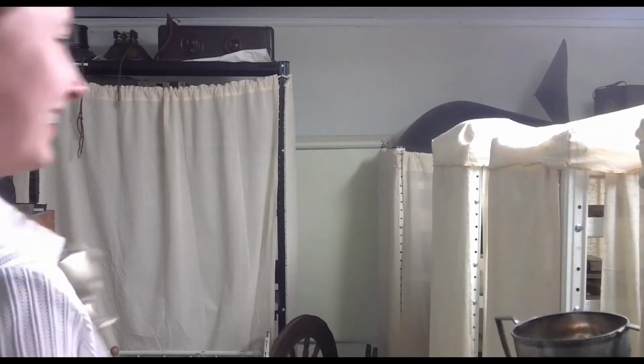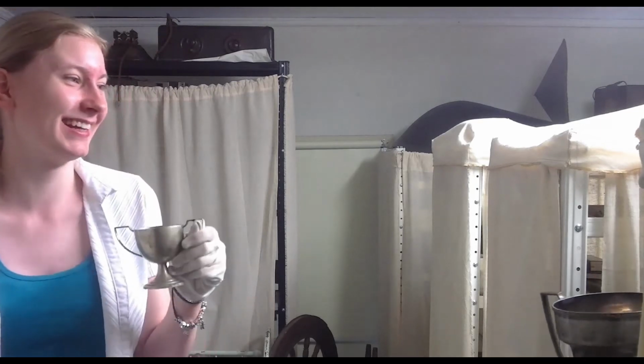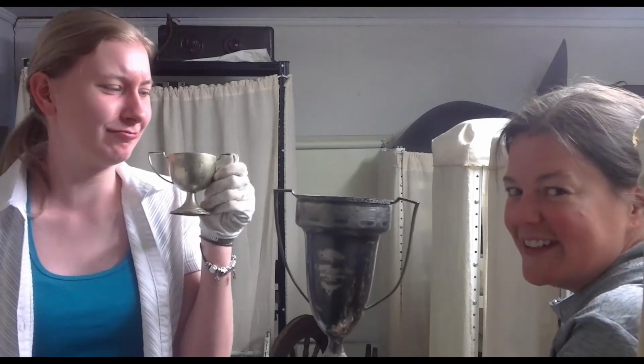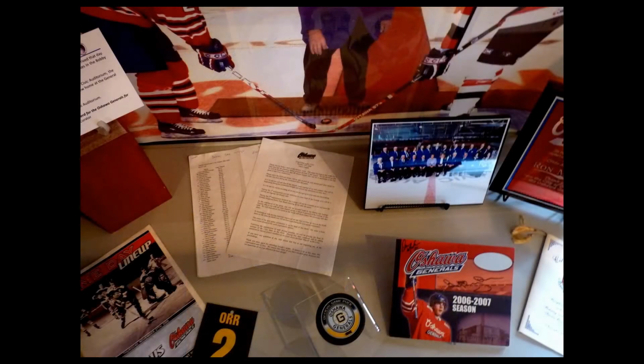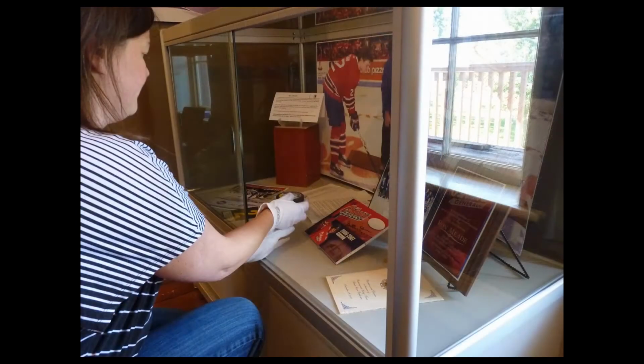When developing an exhibit, it's important, especially at a community museum, that we include our community's voice within these exhibits by reaching out to people in our community in innovative ways. I like to call these exhibits community curated. For example, when our community celebrated 90 years as a city, we reached out to our community for memories and artifacts reflecting on their lives in Oshawa, which resulted in an exhibition called Reflections of Oshawa, celebrating 90 years as a city.